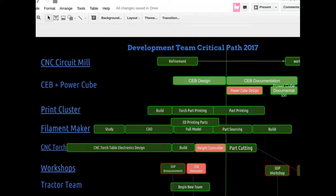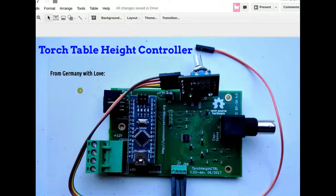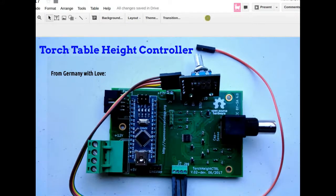Okay, CNC torch table. Great stuff here. Thank you for Germany with love, Oliver. Thanks. The controller arrived. This is great. So this is the automatic height controller for the CNC torch table. And what we have here is both automated capacitive sensing as well as this knob that you can use to control the height of the torch manually. So that's excellent. You can do adjustments with the knob or you can do automatic control.